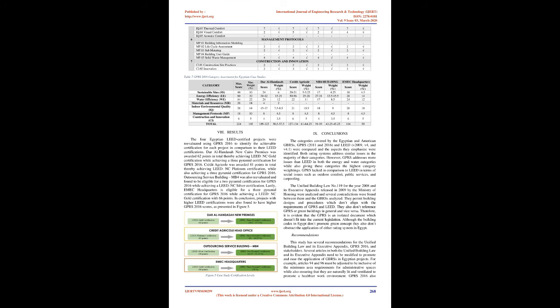The Unified Building Law No. 119 for the year 2008 and its Executive Appendix released in 2009 by the Ministry of Housing were analyzed and several contradictions were found between them and the GBRSs analyzed. They permit building designs and procedures which don't align with the requirements of GPRS and LEED. They also don't reference GPRS or green buildings in general and vice versa. Therefore, it is evident that the GPRS is an isolated document which doesn't fit into the current legislation. Although the building codes in Egypt don't promote green concepts, they also don't obstruct the application of either rating system in Egypt.